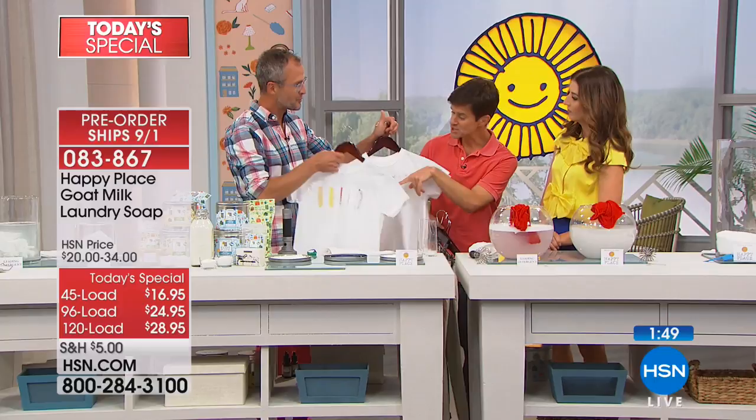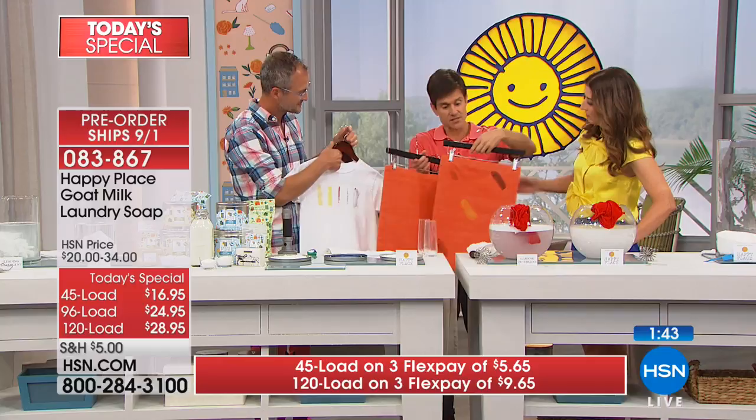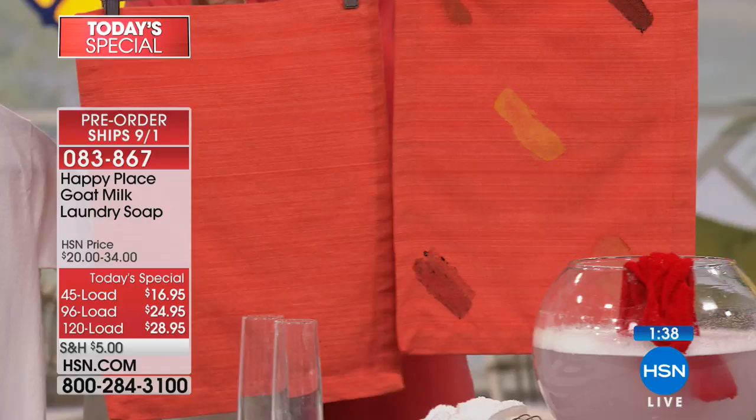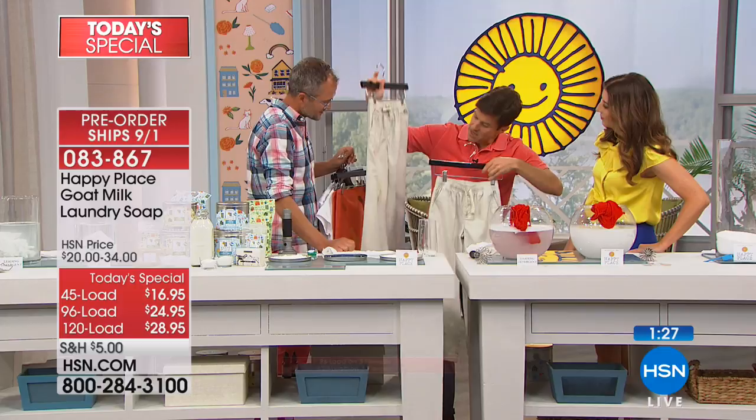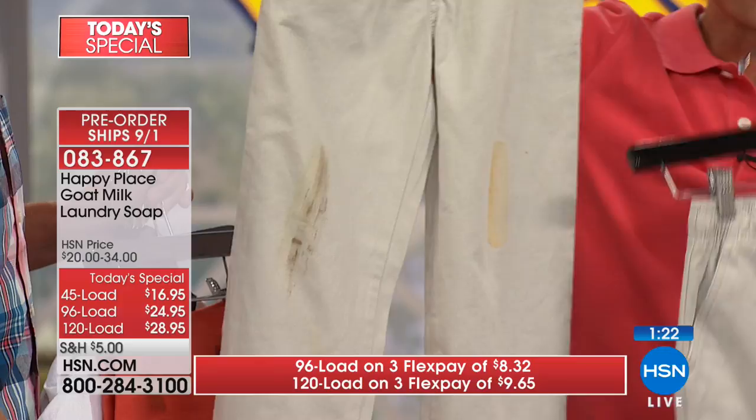Look, we had the lab do also these placemats. They put all the things you would find: hot fudge sauce, ketchup, jam. One wash through the Happy Place, every single one of those came out. This was the Sweetgrass Happy Place. And then we took these kids' pants, and the lab created mud stain and grass stain and barbecue sauce there. One wash with the Happy Place system.